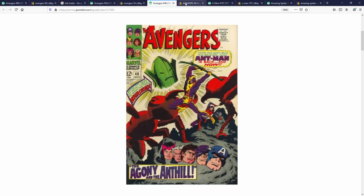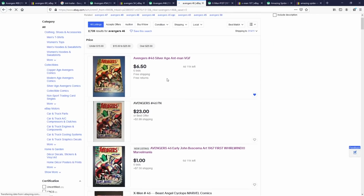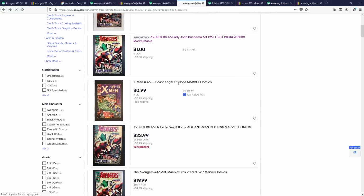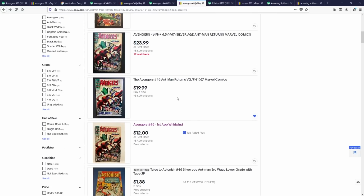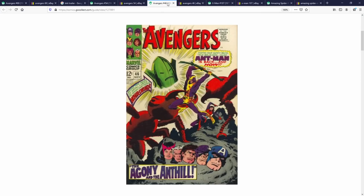And the most exciting thing about this book is that when you go onto eBay and you look at some of the prices, here's a bid right now that's going on for $1, but look at these books. You can do buy it nows for 20, buy it now for 20, buy it now for 19, buy it now for 12. Granted, you have to pay shipping and things like that, but this is a book that is really easy to find for good deals. And I think seeing Whirlwind in the MCU is actually a strong possibility. Maybe I'm crazy, but hey, these are sleeper picks.